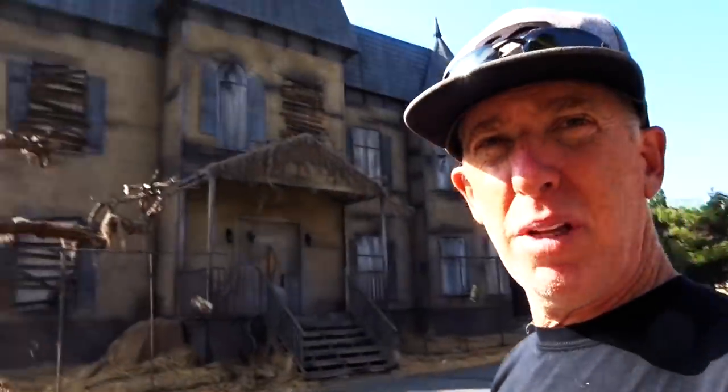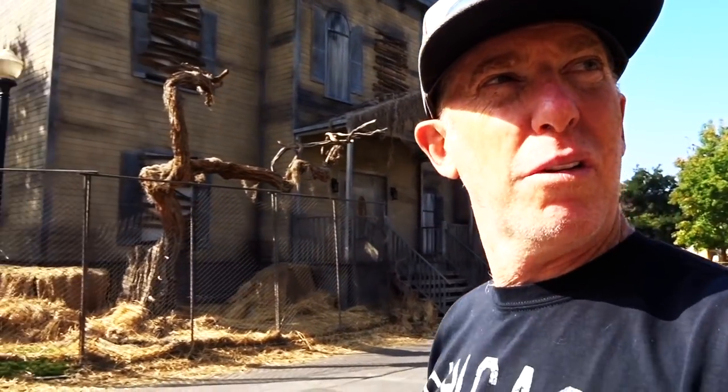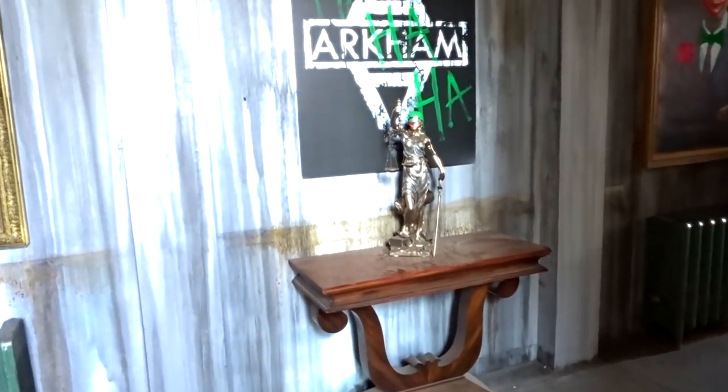Oops, Kathy's resting her feet for a minute. We've been walking quite a bit across the lot, but obviously Warner Brothers did something for Halloween. Big scary house. Not sure what they're filming here, probably for a Halloween movie or something. I don't really know, but we're sneaking into the Arkham Asylum. This is where creepy stuff happens.